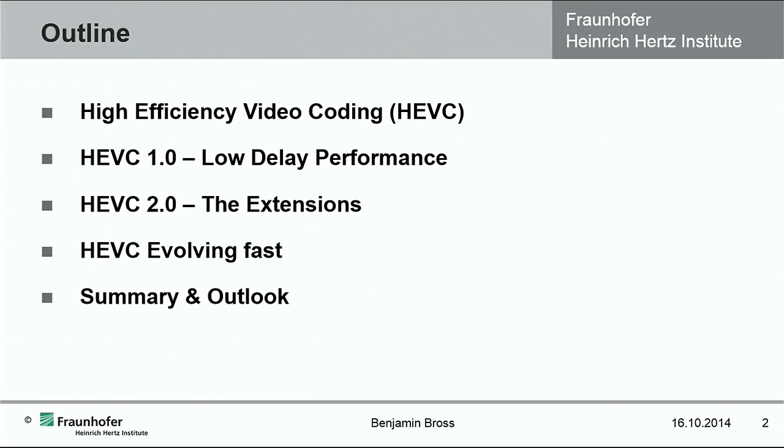And we'll especially focus on the low delay performance. So this is research a colleague of mine recently published with a comparison of compression efficiency under low delay conditions. So it's a little bit different than coding conditions you would use to code movies, to store on a Blu-ray, or to put on YouTube.